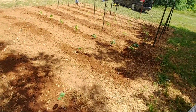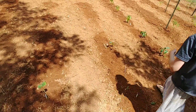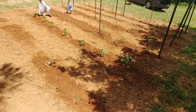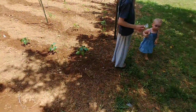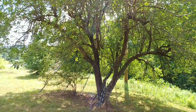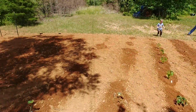We have $11 in the plants themselves. So even if we didn't get anything, we still made some memories out here, didn't we, Cora? Under the apple tree. So that's the update on the garden.